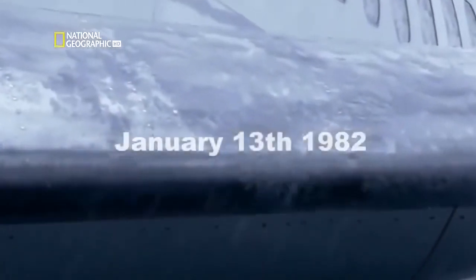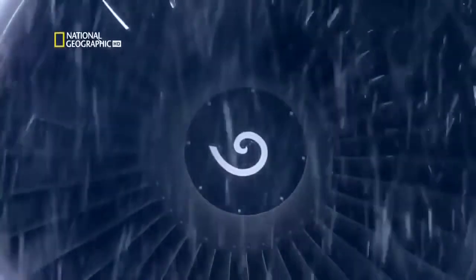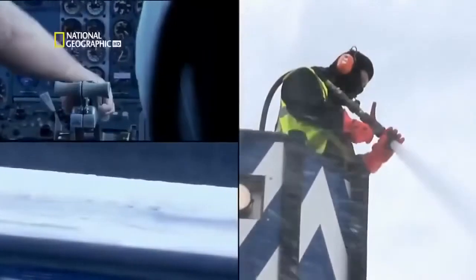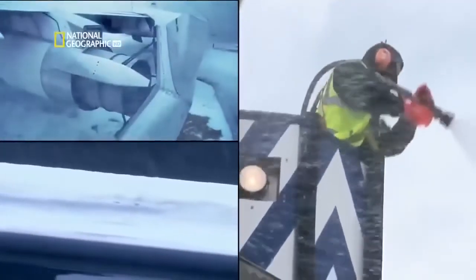January 13th, 1982. A series of factors combine to encourage snow and ice to build up on Flight 90. The aircraft is sprayed with half the recommended amount of de-icing agent. Further delays allow more snow to gather on the 737, and the use of reverse thrust may have sprayed slush onto the wings and critical thrust sensors.